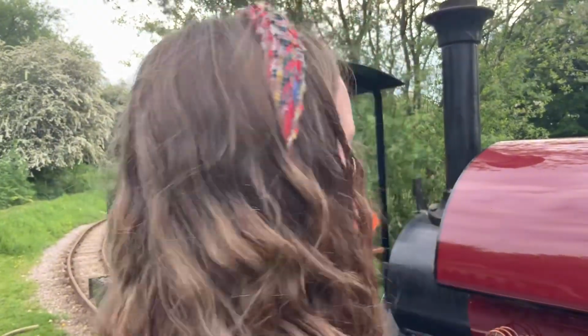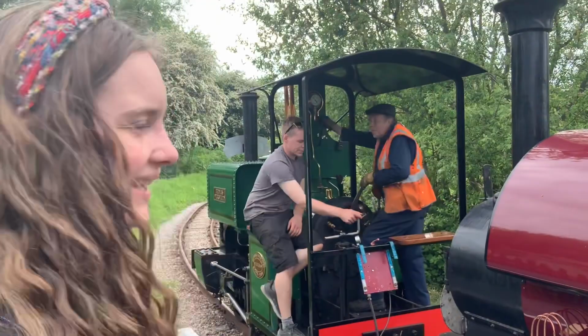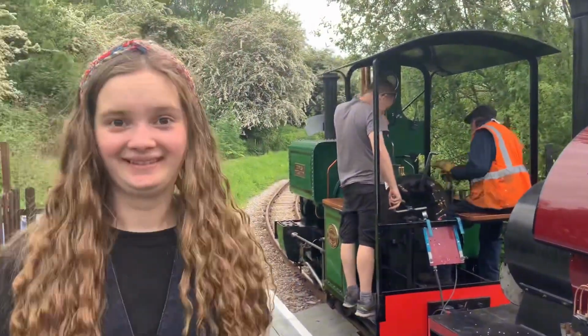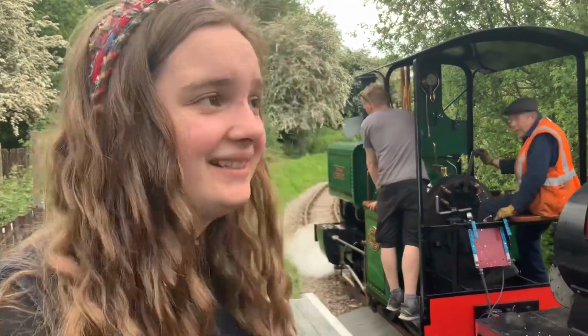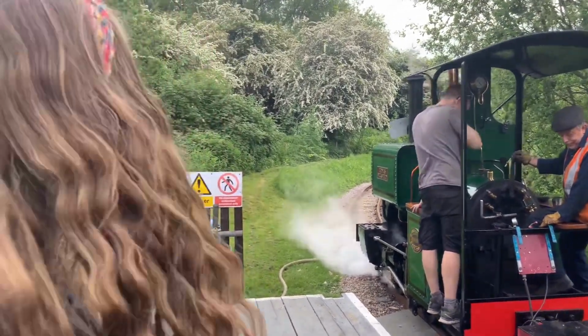I've just been on the steam engine twice. I cannot believe it. What a wonderful place to go. Is it incredible to see full attachment? I didn't even know they did this. Here we go.